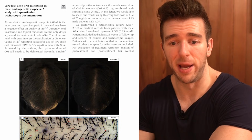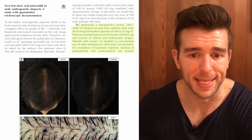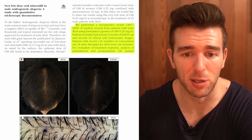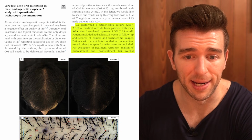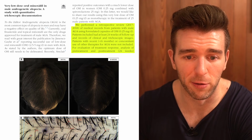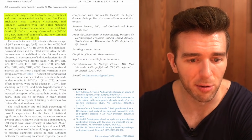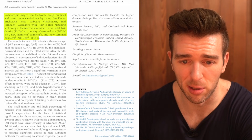In addition to that, the other study, called Very Low Dose Oral Minoxidil on Male Androgenetic Alopecia, a study with quantitative trichoscopic documentation. In this, they did a retrospective review of medical records from patients with male androgenetic alopecia using 0.25 milligrams per day of oral minoxidil. Patients included had at least 24 weeks of follow-up and records of clinical and trichoscopic images. Patients with recent, less than 6 months, or concomitant use of other therapies for androgenetic alopecia were not included. For evaluation of treatment response, pre-treatment and post-treatment 24 weeks trichoscopic images from the frontal scalp, midline, and vertex were analyzed using Photo Finder Tricholab Snap software.